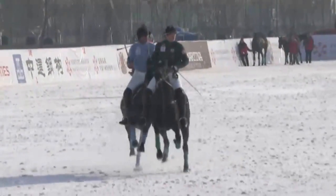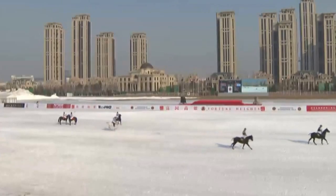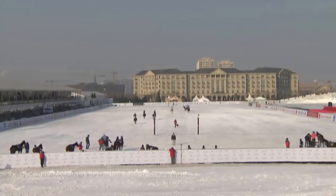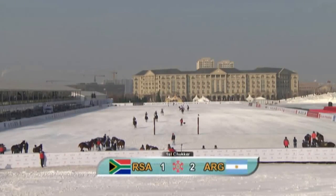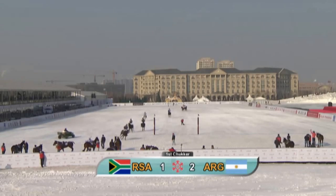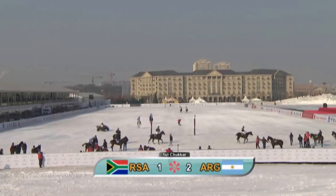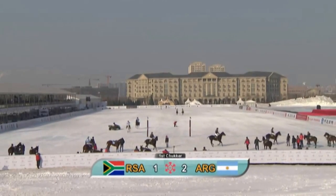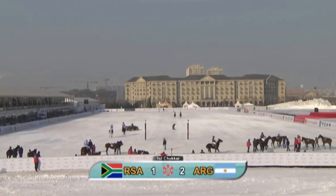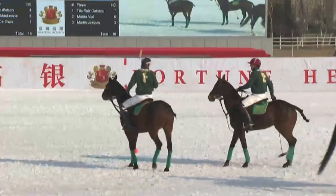There you see the, I think, was that the play there? Possibly was, for the foul. Anyway, well, that might have been just Tom de Bruin coming back in defence for that hit by Guinazu. So Argentina in this new combination doing very, very well. Got South Africa down by a goal. Scored the goals for them. But Guinazu getting a lot of possession in the centre.